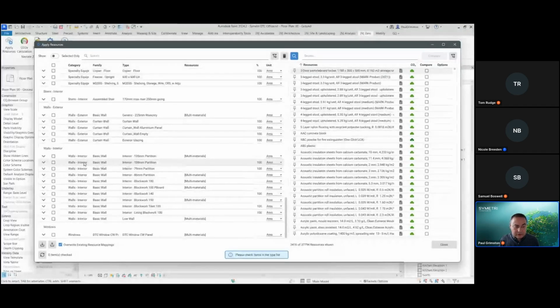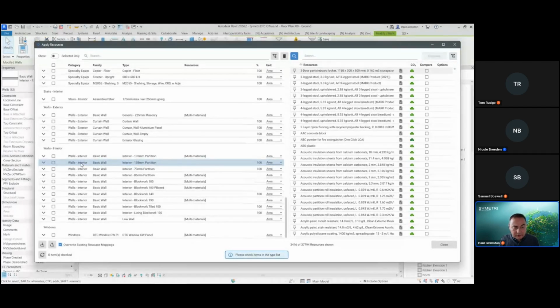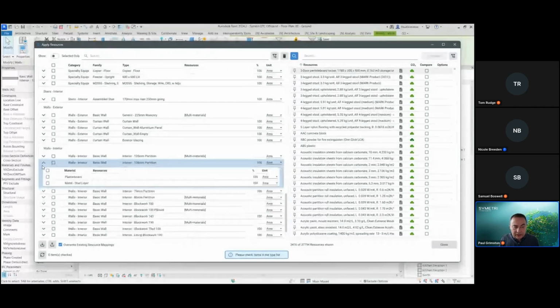And we've got two ways of doing this. We can either apply a resource to the entire wall. So if there's a specific EPD that works for the entire wall build-up, then we can apply it at that top level. Or alternatively, we can expand it out and we can see the individual layers within the wall so that we can then find EPDs for the specific materials and apply those.